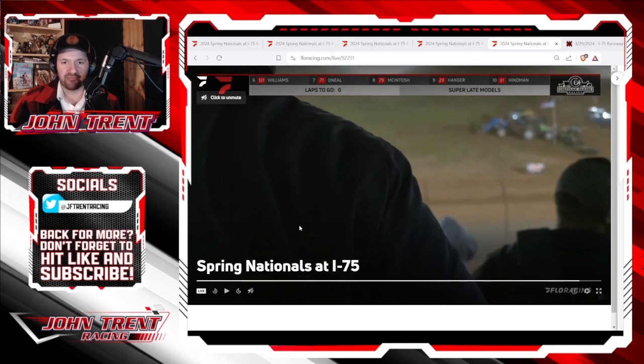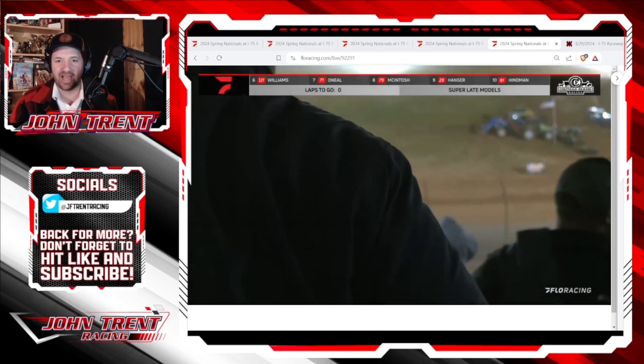So a pretty fun, exciting race down there at I-75 for the Spring Nationals. It was a lot of fun watching Overton kind of work his way through the field and then hunt down Dale McDowell there at the end. I think Overton was able to really kind of work his car throughout the track. He was able to move it from the bottom to the inside. We saw him kind of work Sam Seawright. We saw him work Christian Hanger on the outside.